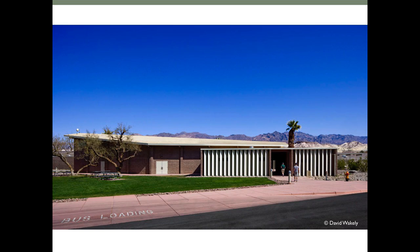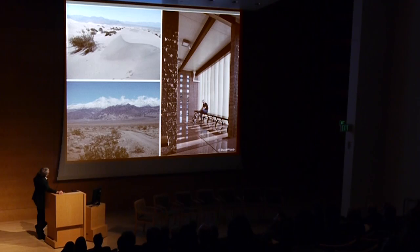Our favorite feature of the building, this is the west-facing elevation, where you really have to work hard to keep the heat out of the building, but these porcelain enamel steel sunshades were removed, restored, and repurposed in a new wall that was moved about 12 feet to the west to allow us to build this delightful little water station.